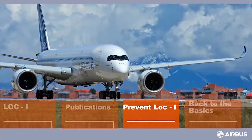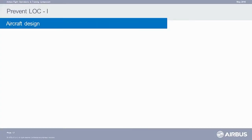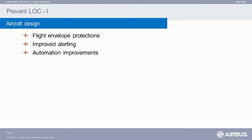Now, prevention. How can we prevent loss of control in flight? As I said, there are two ways to do it. Either we do it on aircraft design, so we already work on that, on flight envelope protection, having autopilots that can deal with difficult positions of the aircraft in the flight envelope, to be able to reconnect, as an example, the autopilot when you are in the VLS, because actually on some aircraft you have to be above the VLS to be able to engage the autopilot.